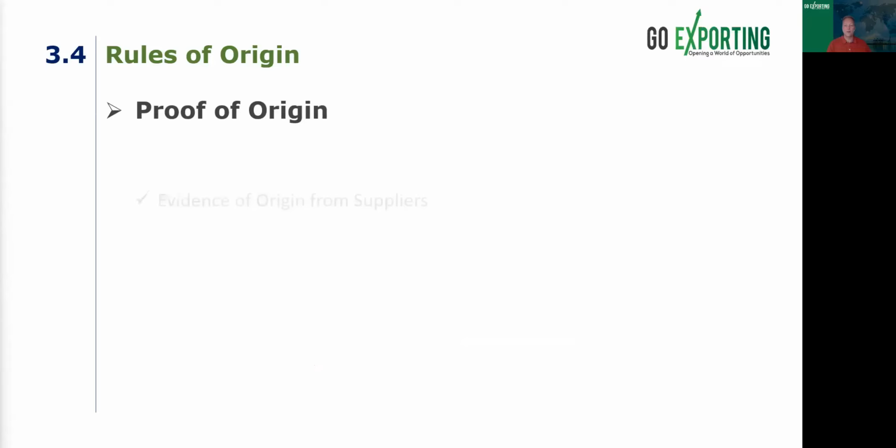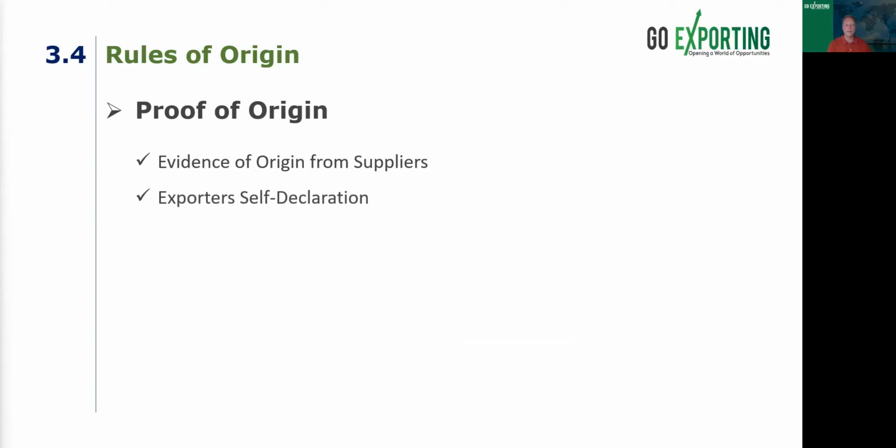But you do need to prove origin. So you need evidence of origin from your suppliers, for example. So you could have a declaration from your supplier saying, yes, this is an EU product, or it's a UK product if you're a distributor. You can also make a self-declaration. It's a statement you make to your customer that this is a UK product, and you need to put certain wording on your invoice or on your declaration. But you need to make sure that you can legitimately claim that. You can't do it and then not have the evidence in hand.